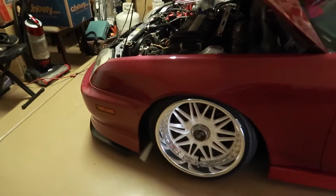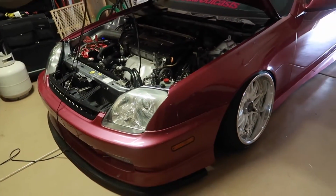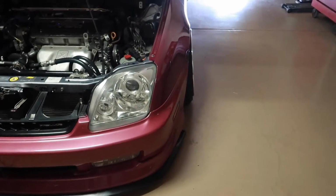It's like a guided missile when you're tracking them. And the stock suspension on the 5th gen Preludes is wonderful. And honestly, the car stock, even stock height, handles so well.